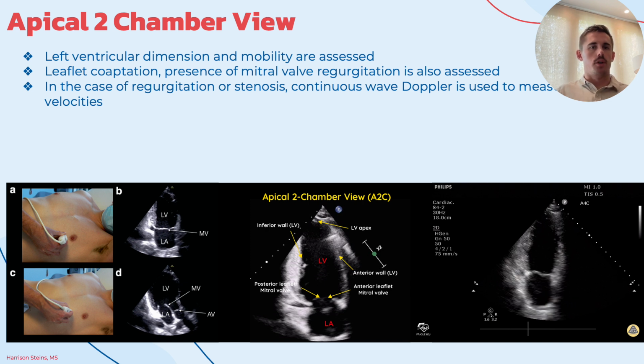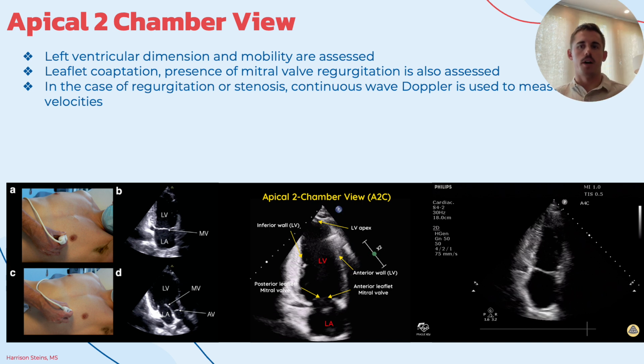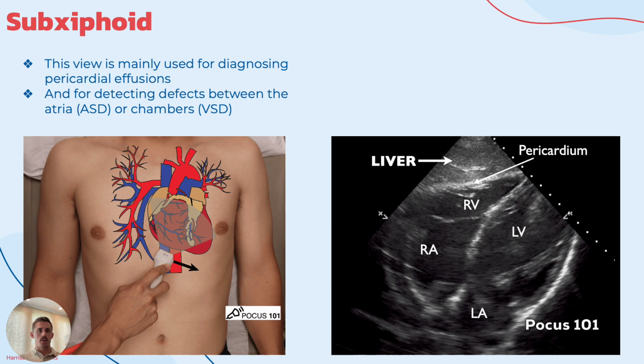Finally, we move on to the apical 2-chamber view. In moving the transducer, you're starting from the apical 4-chamber view, then rotating 30 degrees counterclockwise, as shown in that first figure there. The left ventricle and left atrium, as well as the mitral valve, get to be visualized. And then you can also see the left ventricle on the anterior wall and the inferior wall as well. So we can assess for leaflet coaptation again, presence of mitral regurg, which at this point we probably assess 3 or 4 times. And then you can use continuous wave Doppler to measure again.